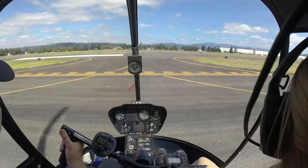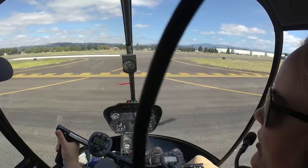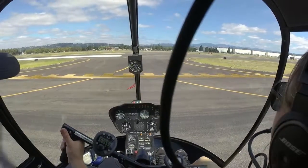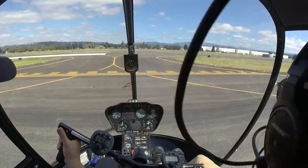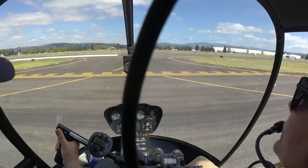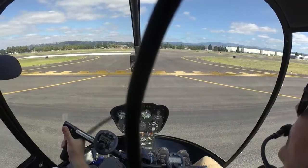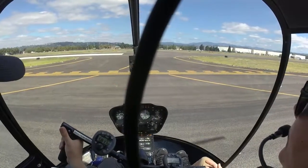Tower, Copter 1 Juliet Delta on Bravo, requesting Bravo pattern. 172 Mike Romeo, runway 25 for touch and go. Clear touch and go, 2 Mike Romeo. Copter 2-3 Papa, taxi Alpha 2, pull in. Helicopter 2-3 Papa, need to have you respond, taxi Alpha 2, pull in. 2-3 Papa! Helicopter 2-3 Papa, Tower.